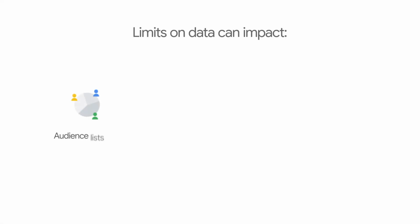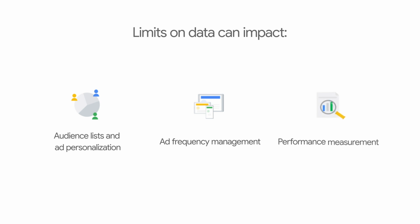For example, limitations on data sources could impact how you create audience lists and personalize ads. And restrictions on identifiers could impact frequency capping, reporting, and measurement of your ads' performance. It's critical to know how to navigate today's environment so that you can continue to drive results while still respecting and protecting the privacy of your customers.